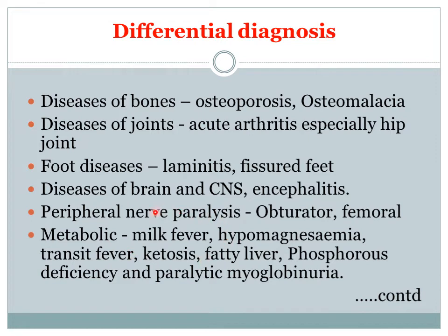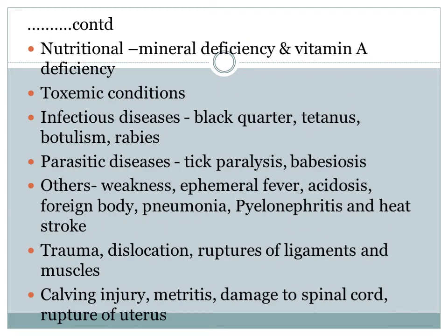Milk fever is one, hypomagnesemia, transit fever, ketosis, fatty liver, phosphorus deficiency, and paralytic myoglobinuria. All these diseases produce similar symptoms to that of DCS. Again, the list of diseases that are required to be differentiated is not short.